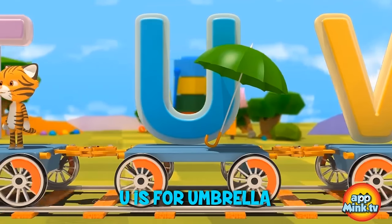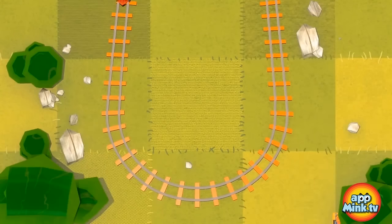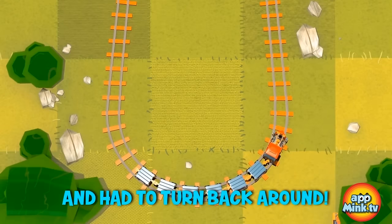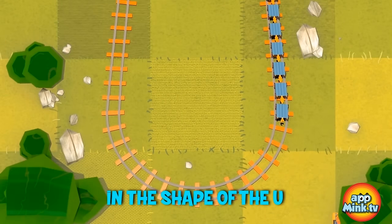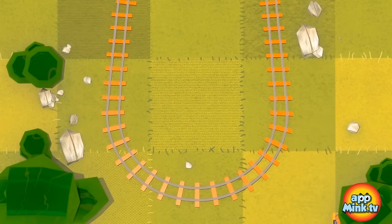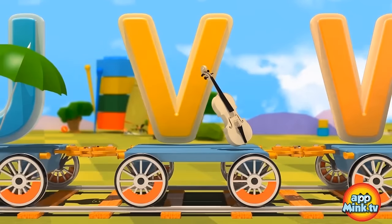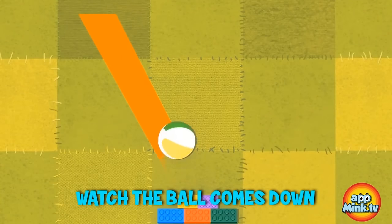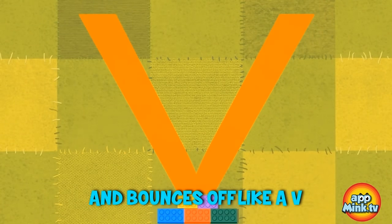U is for umbrella. Whoops! Looks like these tracks were going the wrong way and had to turn back around in the shape of a U. V is for violin. Watch as the ball comes down and bounces off like a V.